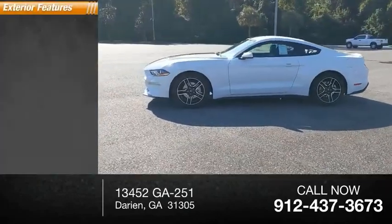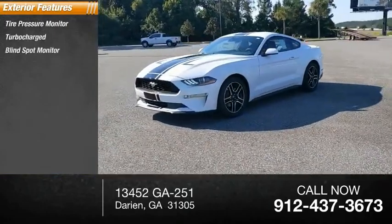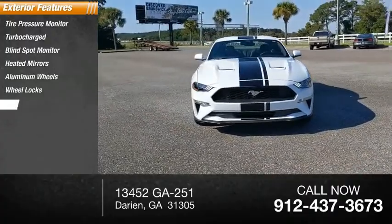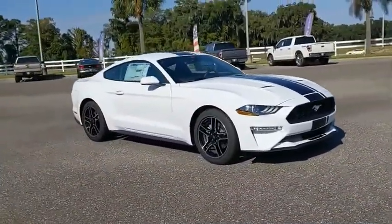Here are some of this vehicle's great options: tire pressure monitor, turbocharged, blind spot monitor, heated mirrors, aluminum wheels, wheel locks, rear spoiler, brake assist, traction control, stability control.